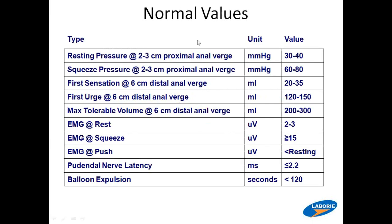I have these normal values here because we're about ready to go into the case studies. And if you are, to have a better level of participation, if you don't mind, if you have a piece of scratch paper, just write down some of these numbers. Like resting pressures are 30 to 40 millimeters of mercury.